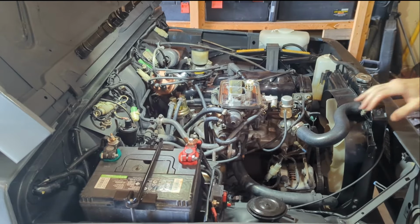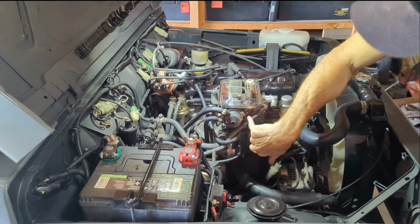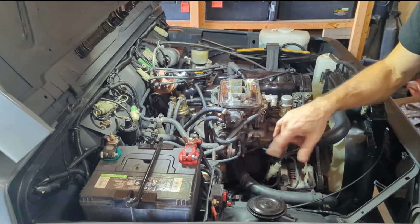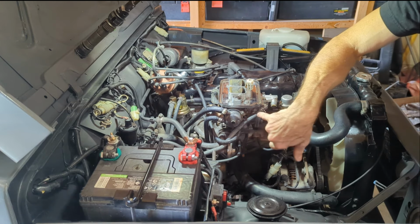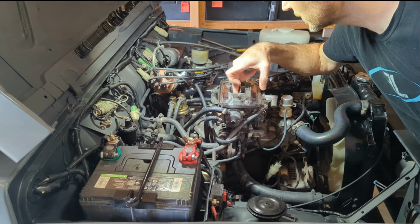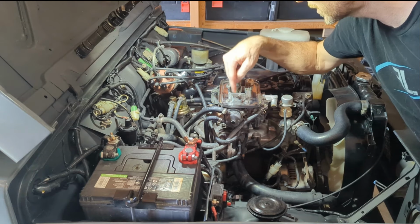Alright guys, when I was spraying out these holes where the jets go in, I put my rag around it so I wouldn't get the carb cleaner on my paint. But when I squeezed it, I felt like a pop. And then after I felt that pop, I saw the carb cleaner spraying into this primary chamber here.